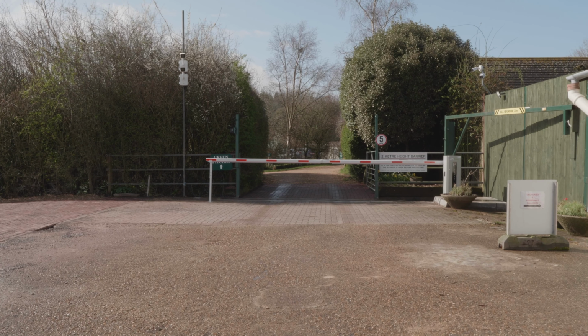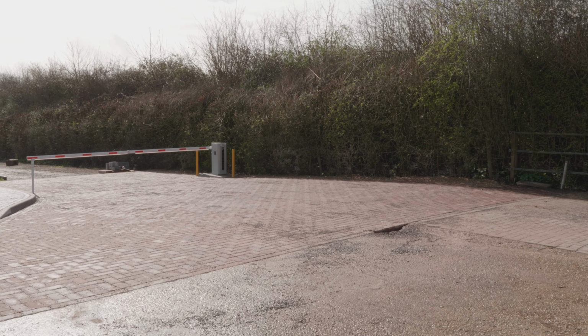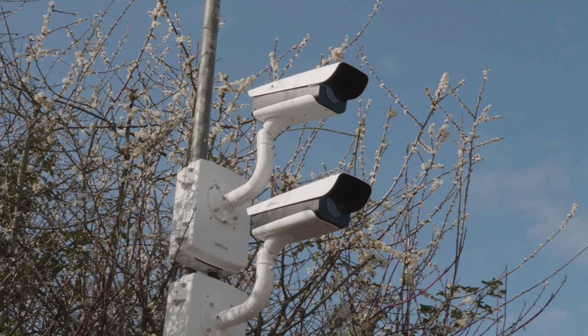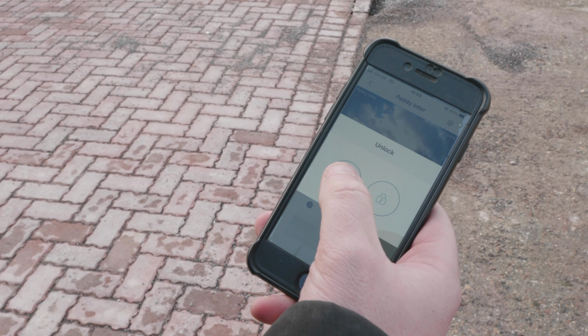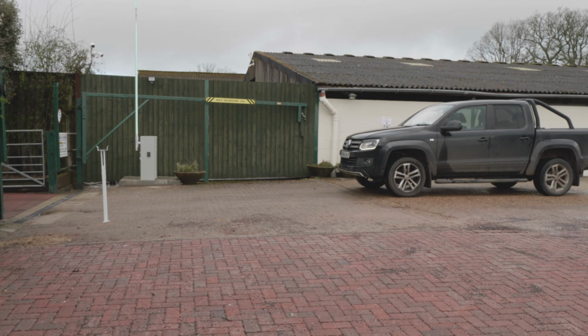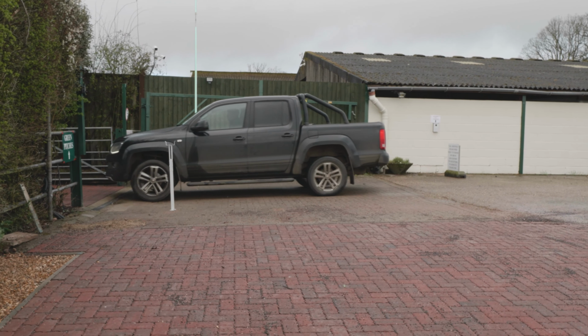To summarise, the site has two barriers which are controlled by ANPR cameras. Number plates can be saved and deleted by the owner. It can also be controlled via the internal screen, smartphone app or key fob. There is an intercom for arriving guests and emergency services, and the barrier is also outfitted with its own safety features.